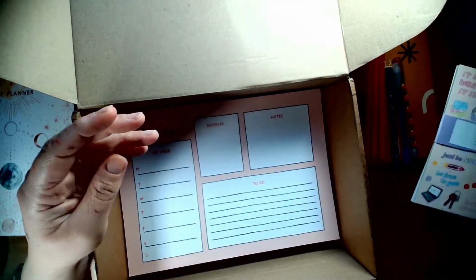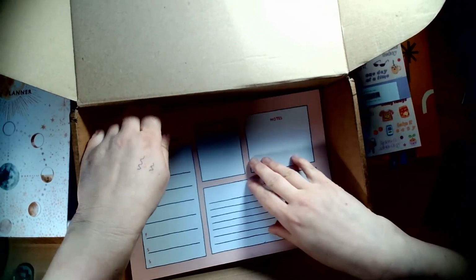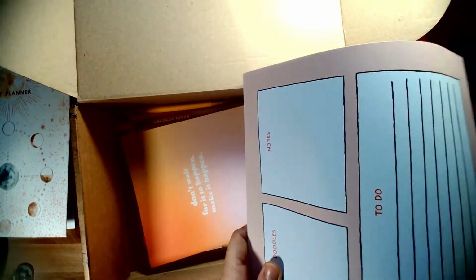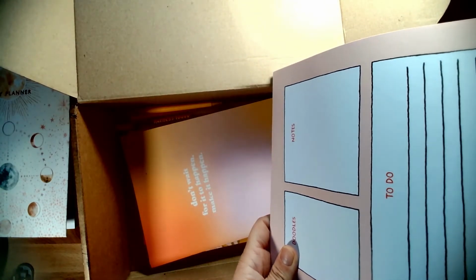By Amy Lesko again. Look. A weekly planner. My week. Doodles. Notes to do. Wow. A little riffle. I love a little riffle. Don't wait for it to happen. Make it happen. Wow. Bossy.